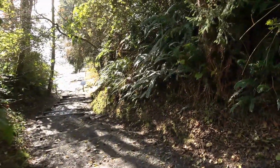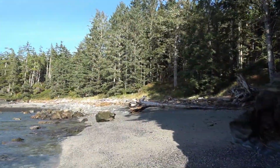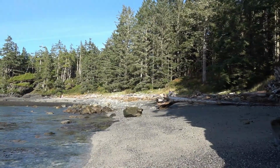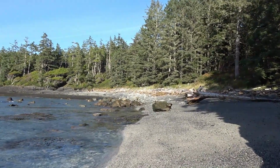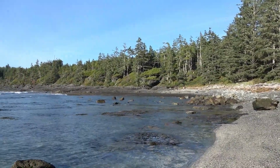It was only about a 10-15 minute walk down from the parking lot. Here we are, give you a little 360 of the place. The tide's still going out, and it exposes more of this area that we can go look at tide pools in.